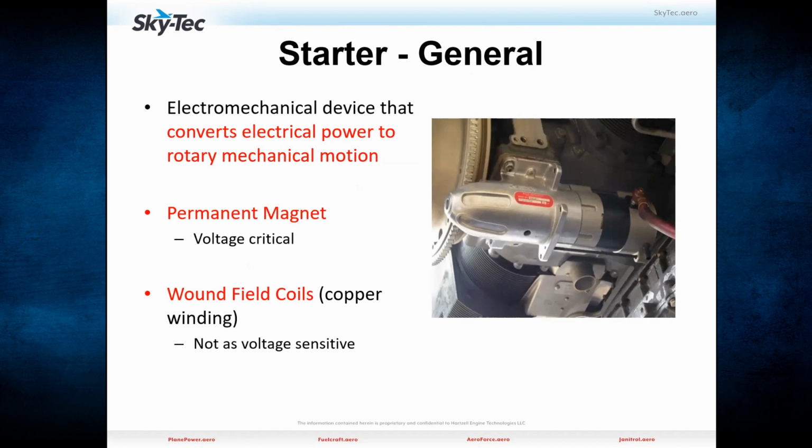Always keep in mind, permanent magnet starters are very voltage critical, because with that magnet in there, you have a set opposition. So if you drop below certain voltages, typically about 11 volts on a 12-volt system, or 22 volts on a 24-volt system, the starter will not work.